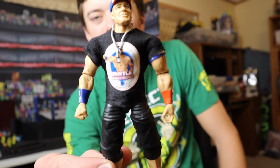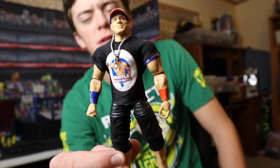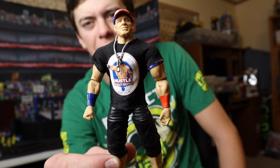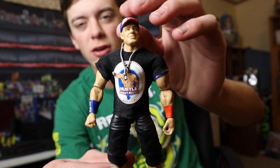Coming in at number 22, I believe this is the Elite 50 John Cena. It might be the Elite... No, I'm almost positive. Yeah, it is the Elite 50 John Cena right here. This is a solid figure. I'm a big fan of the red, white, and blue gear that he's sporting here, especially on the hat.